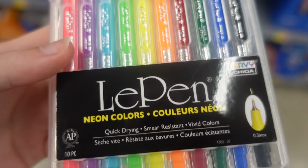But these are really cute. And I did use them before. They're really nice pens, so I think we're going to get that. Oh, I literally only got like two things, and they're all pens. I'm going to need more notebooks and stuff, probably. They have more of these.